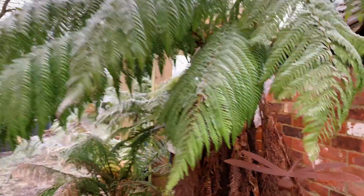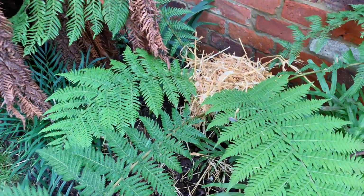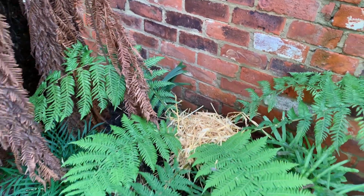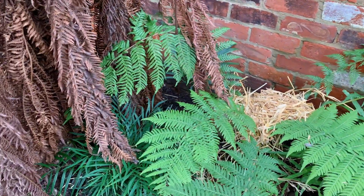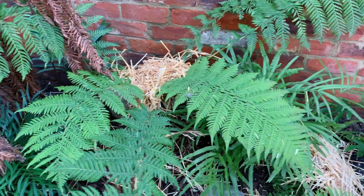Looking through here, you can see the ferns here with a bit of overhead cover closer to the brick wall. The shed's not actually heated, but just an extra little bit of heat keeps the frost away. So that's when I talk about microclimates, it does make a difference. And in some cases, a degree or two is the difference between keeping your fronds green and losing them all.